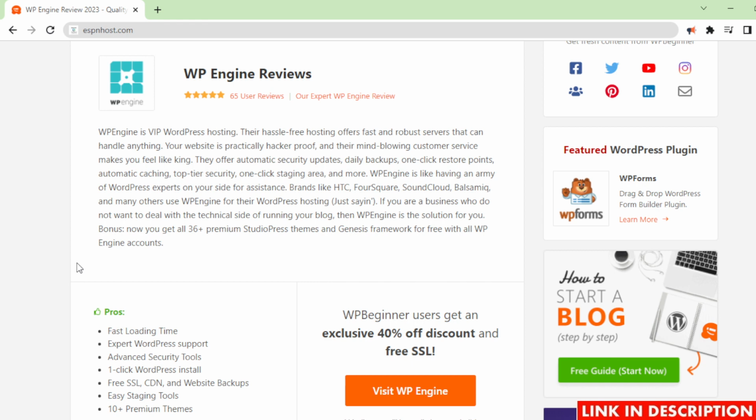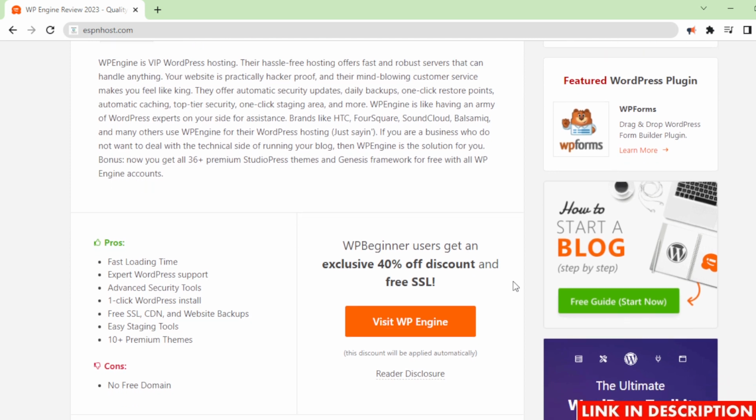WP Engine is like having an army of WordPress experts on your side for assistance. Brands like HTC, Foursquare, SoundCloud, Balsamiq, and many others use WP Engine for their WordPress hosting, just saying. If you are a business who do not want to deal with the technical side of running your blog, then WP Engine is the solution for you.